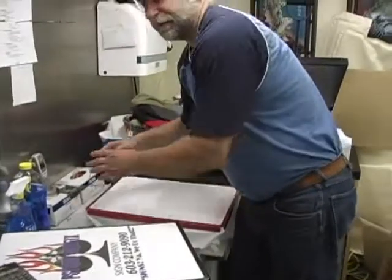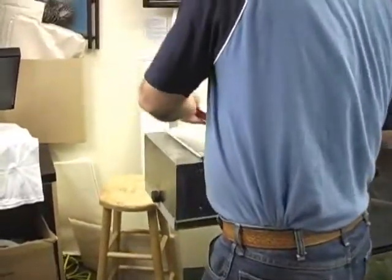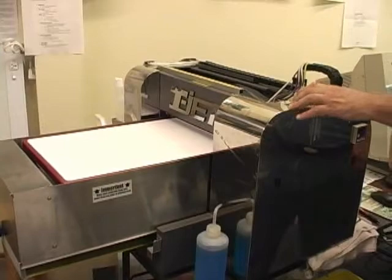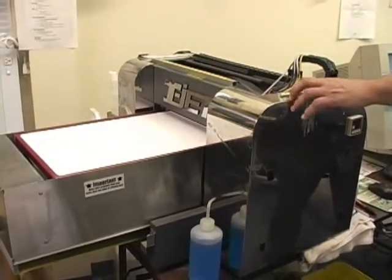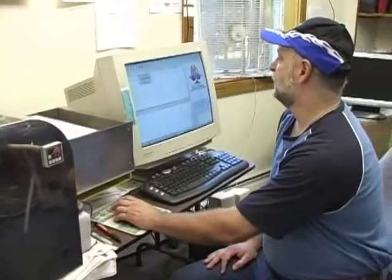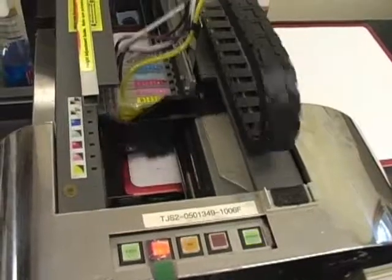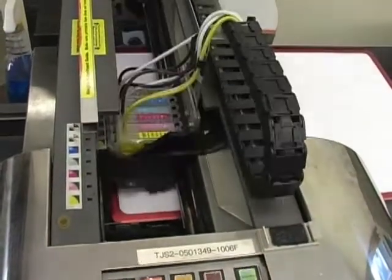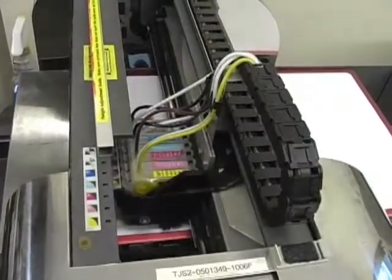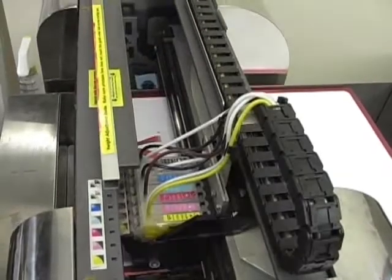So this is direct-to-garment printing, which is not silk screening. Again, it's real popular when you have a high amount of colors in your design. It's almost like a copy machine. It's pretty close. Now it's working. Isn't that neat? It is just like a printer. Yep, it is. It's an inkjet printer with special inks that are made to go onto textile.